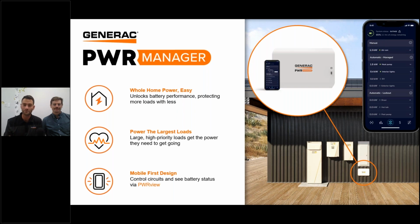So the Power Manager has built in 12 relays, and so in theory you could put 12 120 volt loads or 12 single pole breakers on it. In reality, you're going to get all of the 240 volt loads in the house, or all the 2 pole breakers, up to 6 of them, into this device, and then you're either going to delegate them as a device that we're automatically going to manage when the grid goes down, or that we're going to lock out when the grid goes down. So I might lock out my dryer, my hot tub, the pool pump, and I might want to manage my heat pumps, my well pump, my water heater, et cetera.